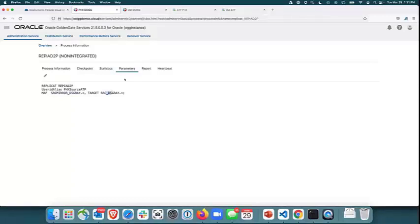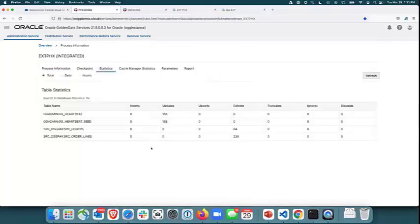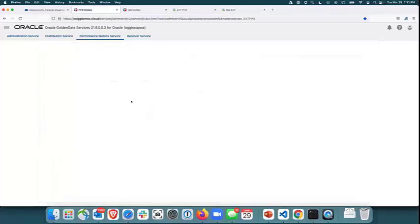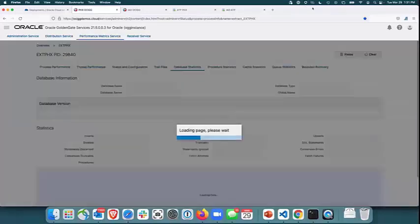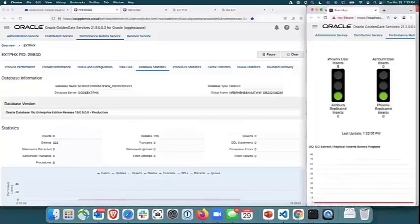So I want to really show this in action as well. We can take a look here at our extract statistics. So far we did some deletes because I cleaned this up right before I ran this, but we only have our heartbeat information. I can go out into our performance metrics server and take a look at some statistics that are running. I also have another plugin that I wrote. It uses all the APIs to go out, the same thing that any customer can do, because all these APIs are accessible through REST.